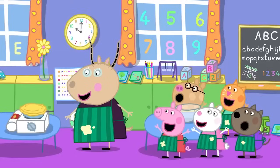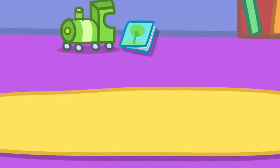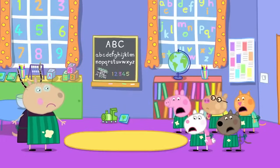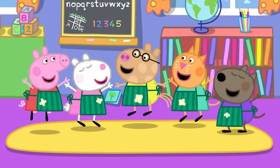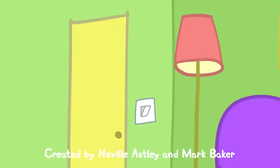The pancake is getting bigger and bigger. Oh dear! I'm not sure we can eat this, children. But it makes a great trampoline. Peppa loves Pancake Day. Everyone loves Pancake Day.